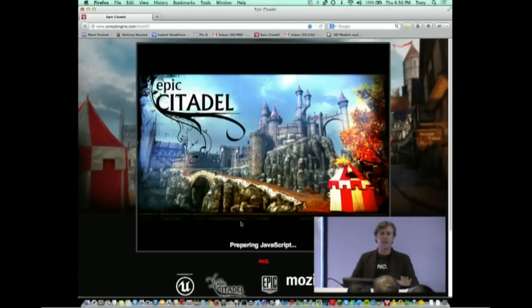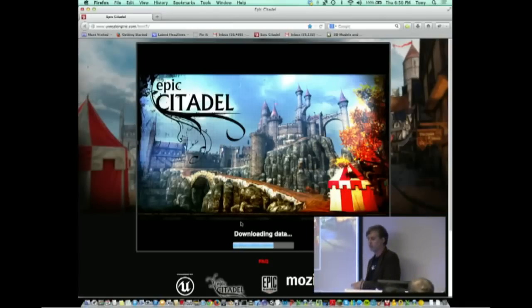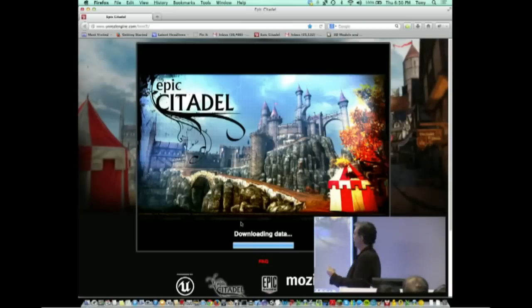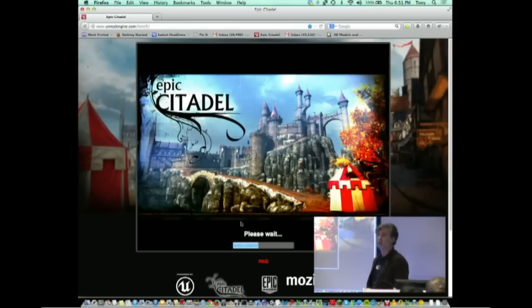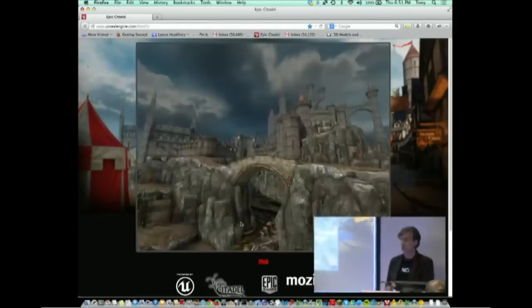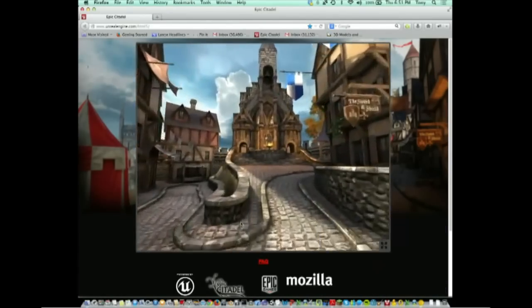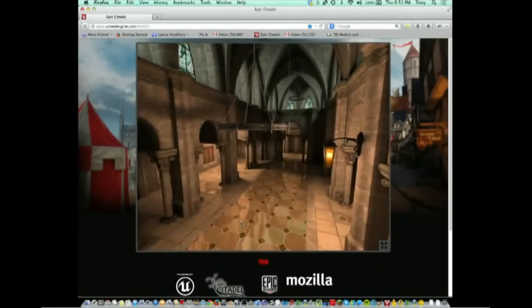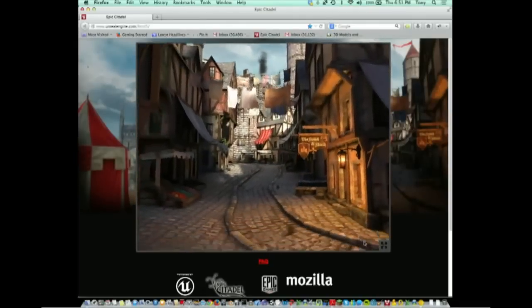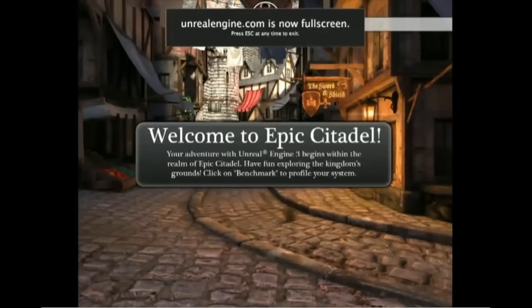This is an Epic Games Unreal game that was converted from their C++ code base, including an embedded programming language interpreter. It was actually cross-compiled using a technology called Emscripten, compiled to JavaScript, and running in your web browser. We are now live with a full Unreal game level in JavaScript, rendered in WebGL. Let's go full screen.